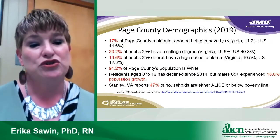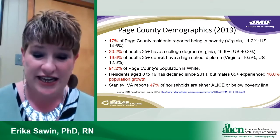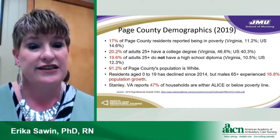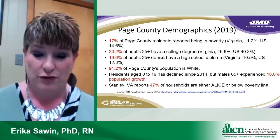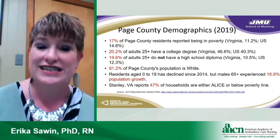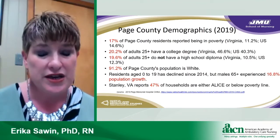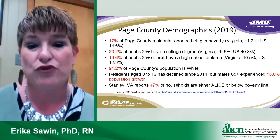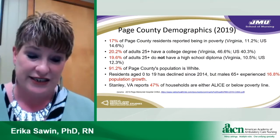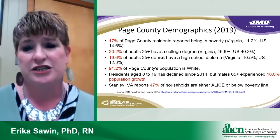Demographically speaking, the majority of Page County's population is white. We have a higher poverty rate in Page County than the state and national averages. We have less individuals with a college degree than state and national averages. But on the flip side, we have more people who do not have a high school diploma. And the younger populations, ages 0 to 19, are declining since 2014, but older males, 65 plus, have a population growth here. In Stanley, Virginia, one of the towns that I was talking about before, significantly, almost 50% of the households are below poverty line, or ALICE, which according to the United Way is asset limited, income constrained, but employed.